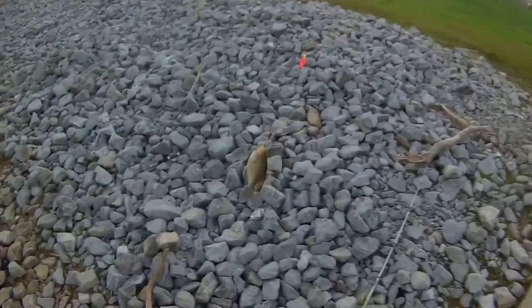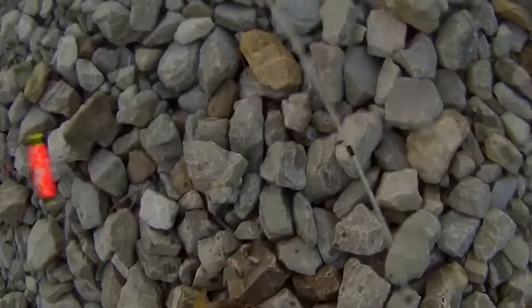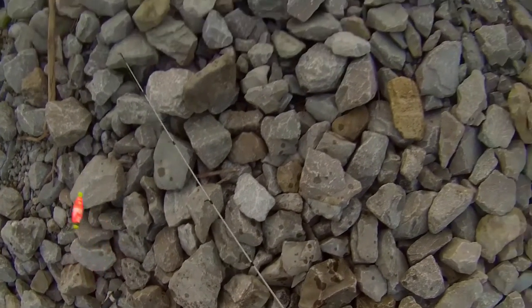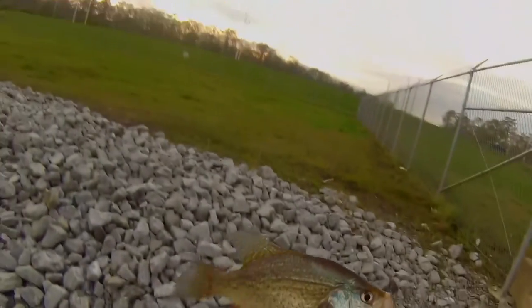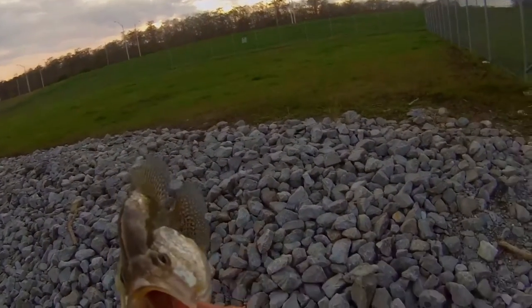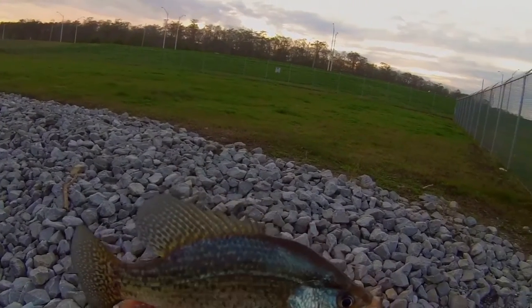Oh, there we go. That's what I'm talking about. Finally. Huh, that hook was barely in him. There we go. Nice Sockley. It's pretty much my favorite fish to catch. I love these. I'm bringing him home.